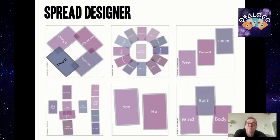There is a tool called Spread Designer on Deckible, which is a tool for creators. All of these spreads were created on Deckible. And it's very simple to just drag and drop and move these cards around.